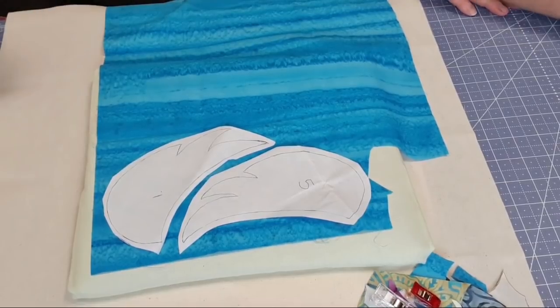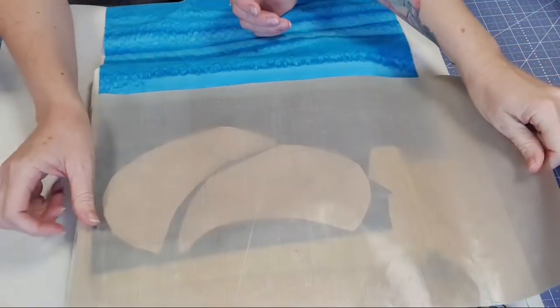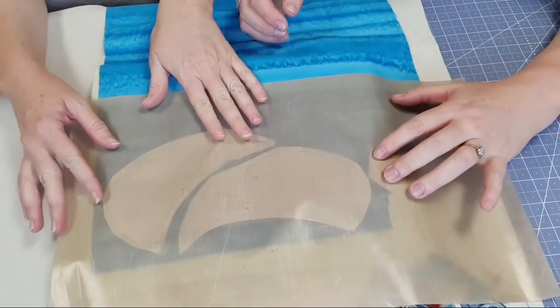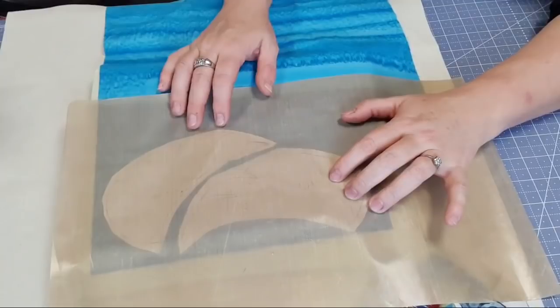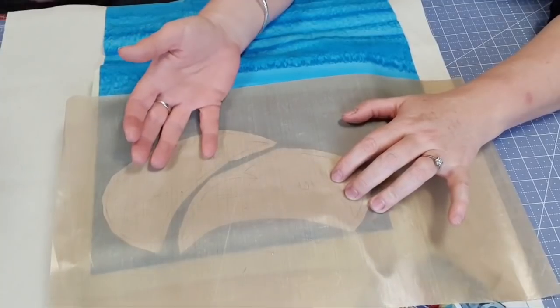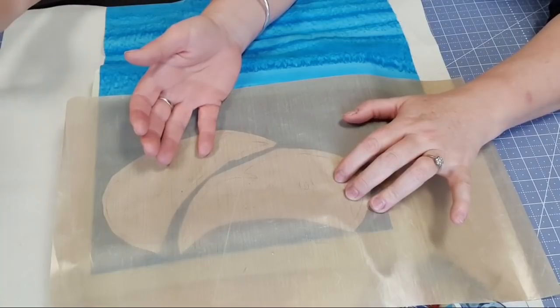Okay, so the other thing that we like to use as well is a Teflon sheet. You can get these at any patchwork shop. You just go in and ask for an applique sheet or a Teflon sheet. Basically, what this does is protect your iron from any glue or anything like that. So we have the iron set to the hottest setting, which is cotton. Is it? Yep, cotton.